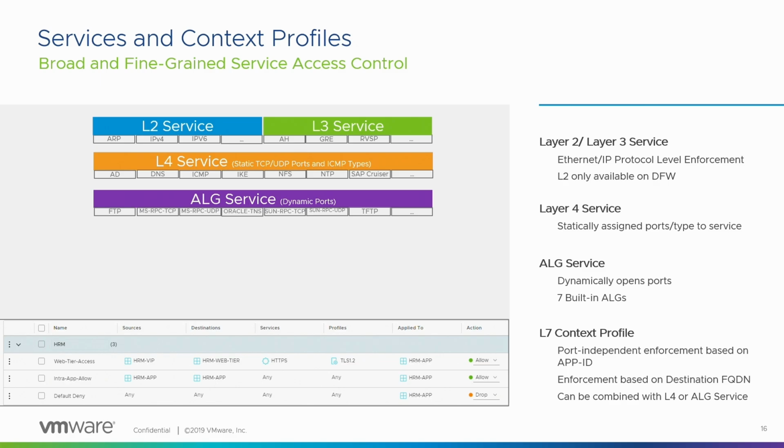So for example, TCP/80, TCP/443, many other ports that are out there, DNS, and so many more. We have ALG services, which are dynamically open ports. So for example, in FTP negotiation, it will have to figure out what type of port it's going to use for the data transfer. We'll crack into that, be able to understand what port is negotiated, and then open up the firewall to allow that transaction to happen.